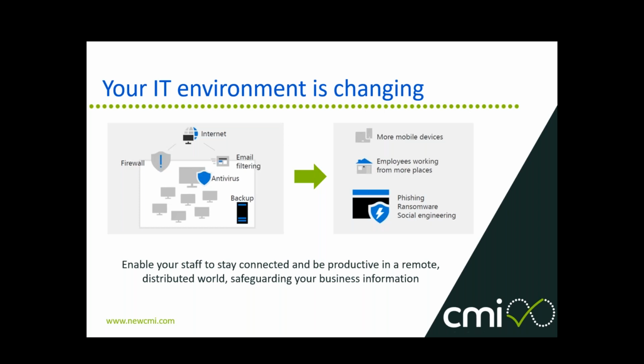We're now in a situation where we've got a lot more mobile devices being used. They're not necessarily all owned or controlled by the business themselves. We've got people working from home, and the cyber criminals have become a lot more sophisticated in how they try to attack your data. So it is a massively changing environment, and it's just making it more complex. The old ways of protecting your data are just not fit for purpose any longer.